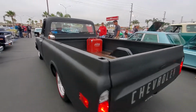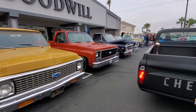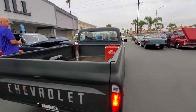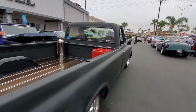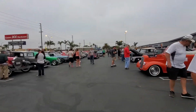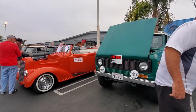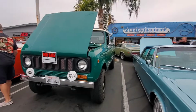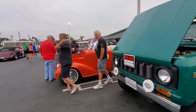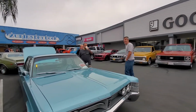Well, it is a long bed. We got Chevy truck day, huh? Look at all the Chevy trucks. Parking just in the aisles. We got a Scout, an International Scout. Look at that. Hello. What up? Wow. Man, what's a special occasion? I don't know. We got out of bed today.